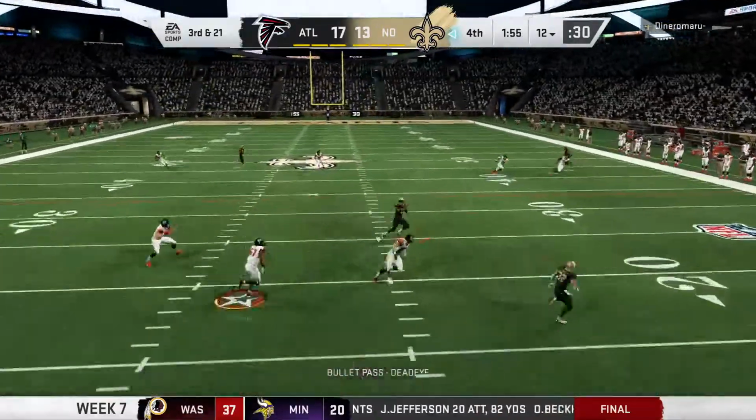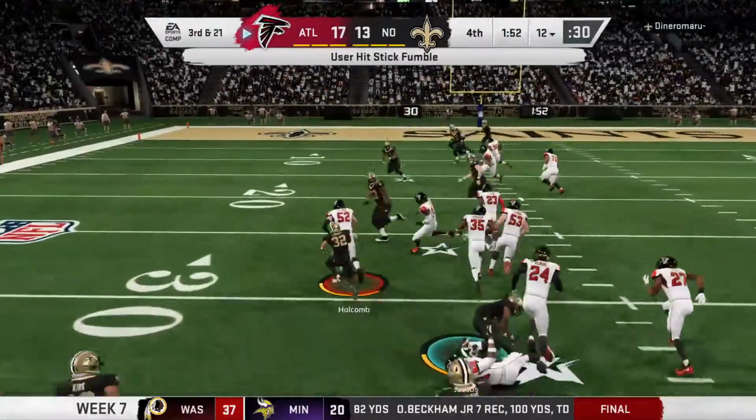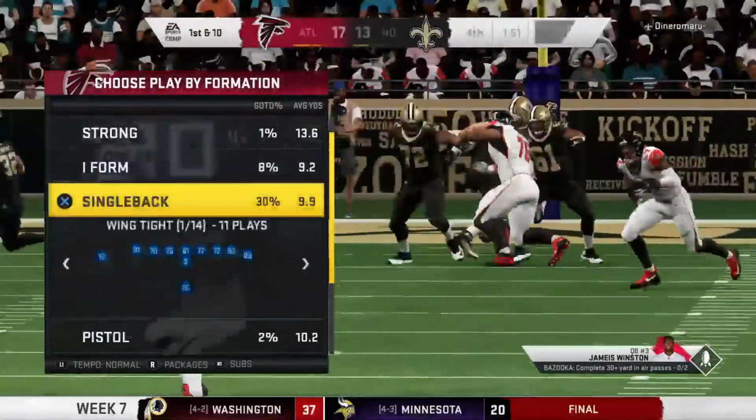Back to throw. Got his man complete over the middle. It's Jacobs. The football comes out. Jacobs lost it. And the Falcons grab it. And he brings it back to right around the 26-yard line.